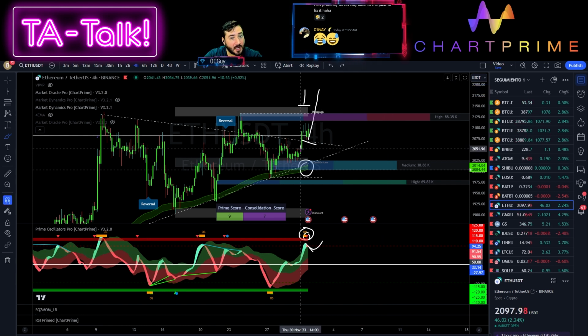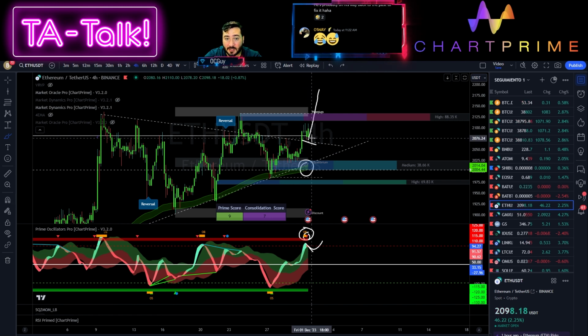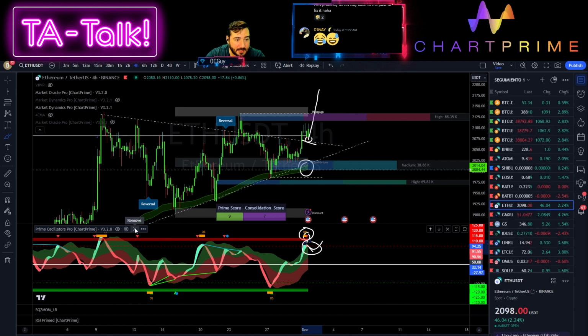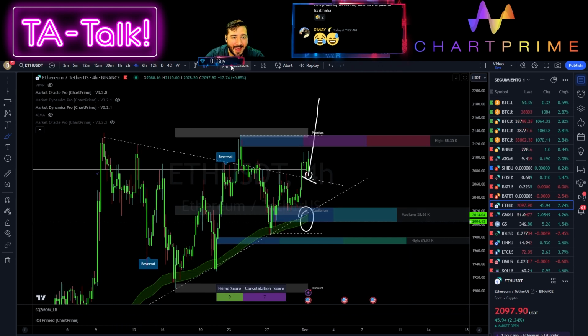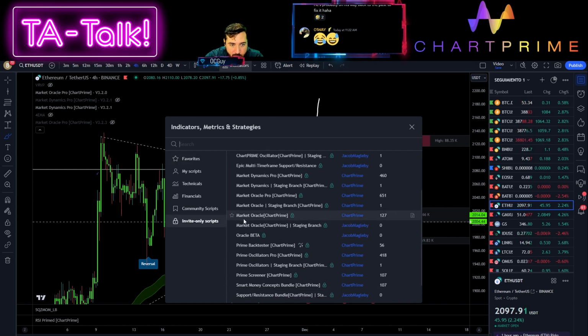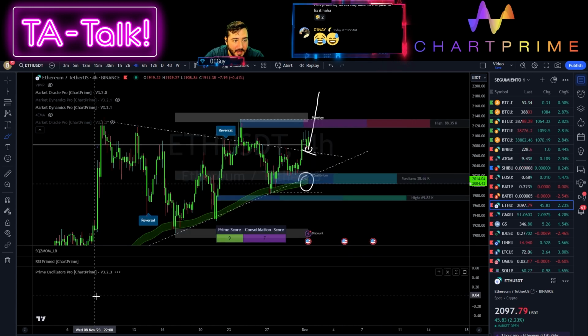So far, it's not about the breakout, it's about the retest, and you did not catch that retest. That's fine because we are going down at this moment. We can take a look at, for example, something new in here. Let's remove this oscillator and add the newer one because it's time for me to start updating stuff. So let's do, what is it? Prime Oscillator Pro. Let me click that and I got it here.